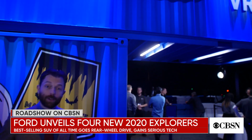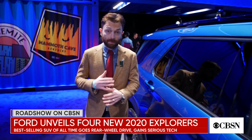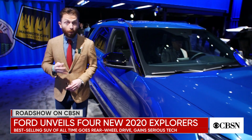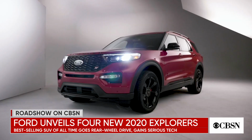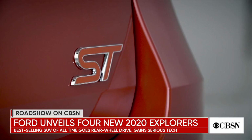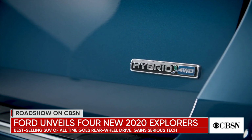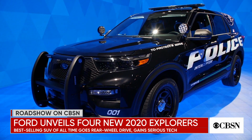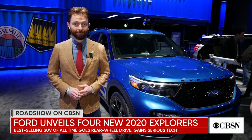Not to be outdone, back over at the Ford stand, the Blue Oval has unveiled a new family of Explorers. The Explorer is the best-selling SUV of all time, and in 2020, there are 4 separate flavors to begin with. There's, of course, the base Explorer, but if you're more into performance driving, there's the new Explorer ST. If you're more into fuel economy, there's a new Explorer Hybrid, and there's an all-new Police Interceptor Utility, which for the first time is also available as a hybrid, saving your local PD a little bit of gas money.